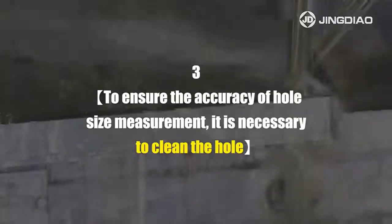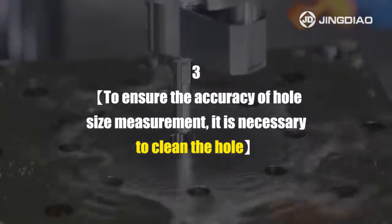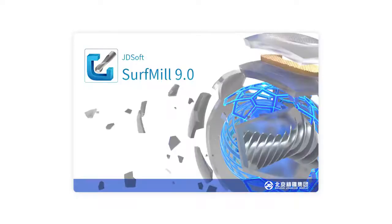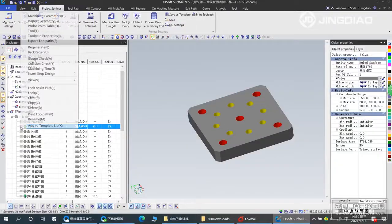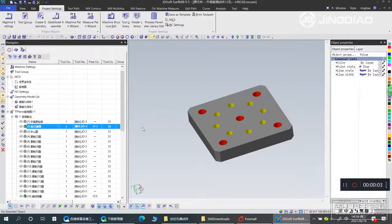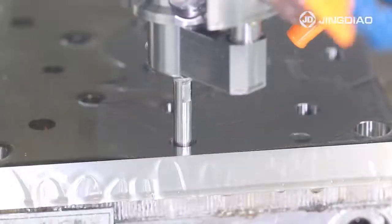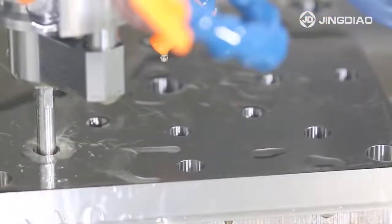During this process, in order to ensure the accuracy of hole size measurement, it is necessary to clean the hole. Jingdiao CAM software Surfmill has developed the function of work step design. By adding the clean instructions into the NC programs, the machine can automatically clean the holes without manual intervention, so as to ensure the continuity of production.